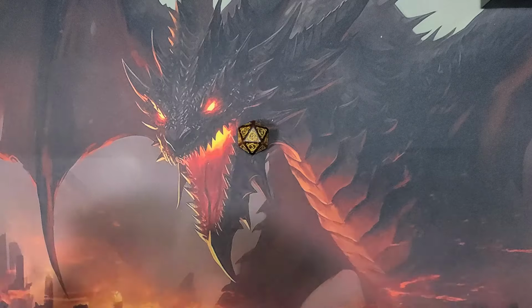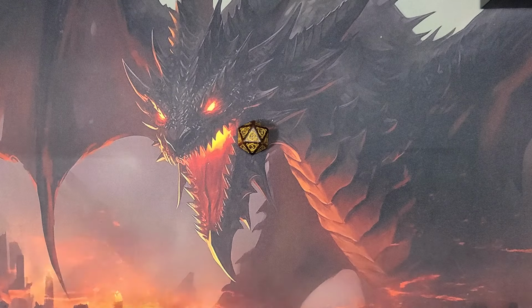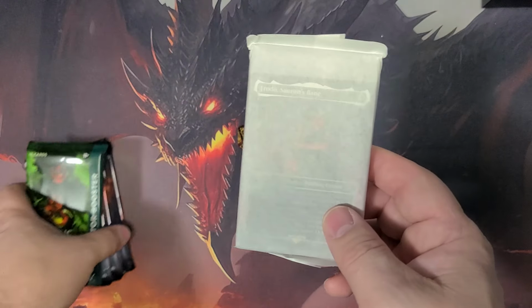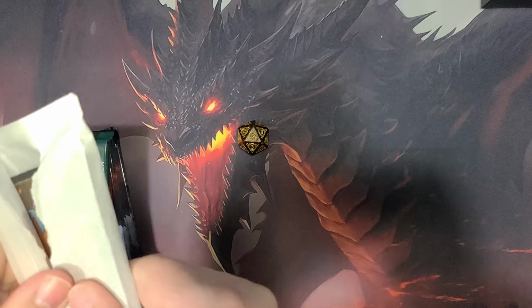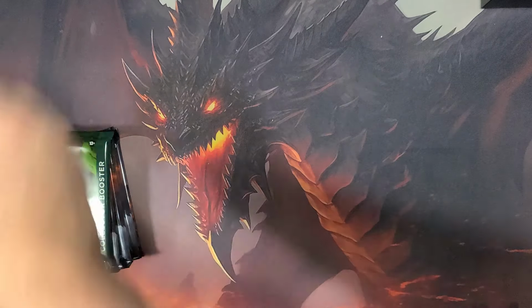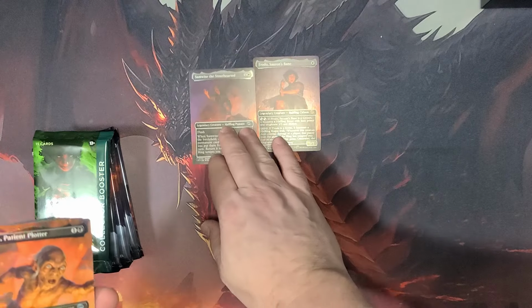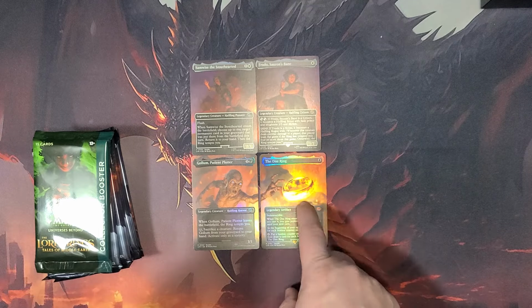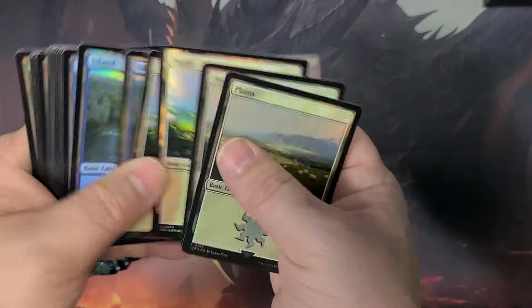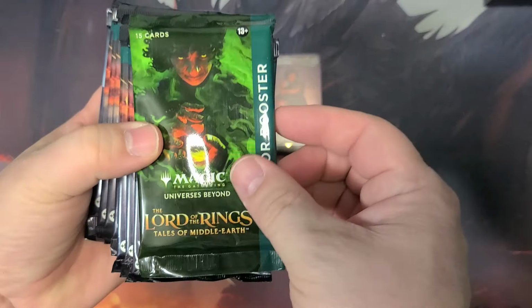Got your little box. Got a couple packs. This is just a basic land pack, not that spiffy. Here's where the action is right here. This is where you get your One Ring and some foil lands. So there it is, and there's your One Ring. Then you just get a bunch of foil lands. Yay. Okay, and then here we get our collector's pack.